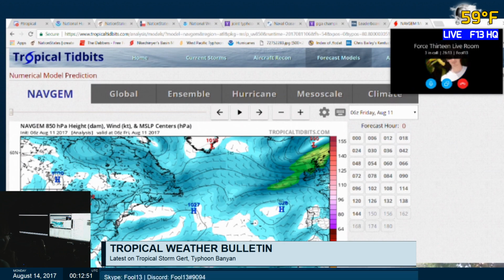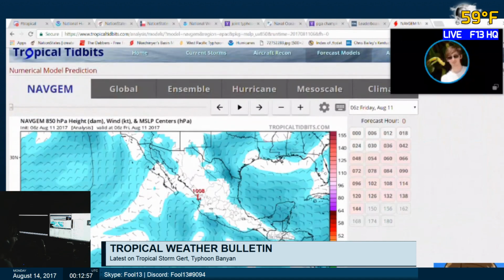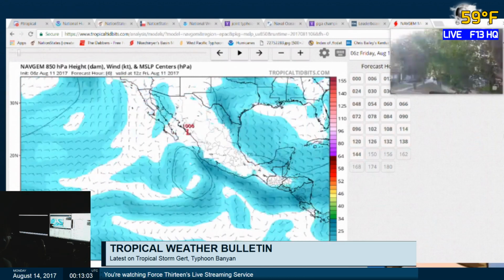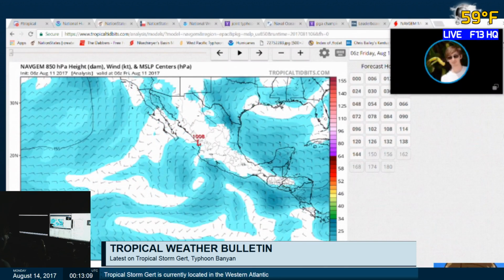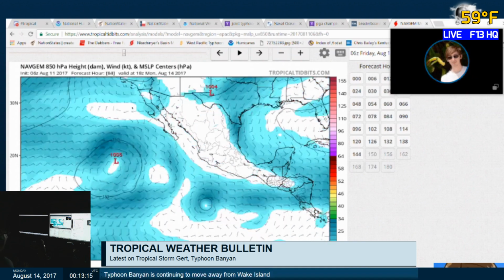The JMA, I think, is like the lowest resolution out of them all. Very broad system there. Interesting. Where does NavGem have Jova? It isn't even here. Yep, not there either. Clearly, NavGem's having some issues right now.